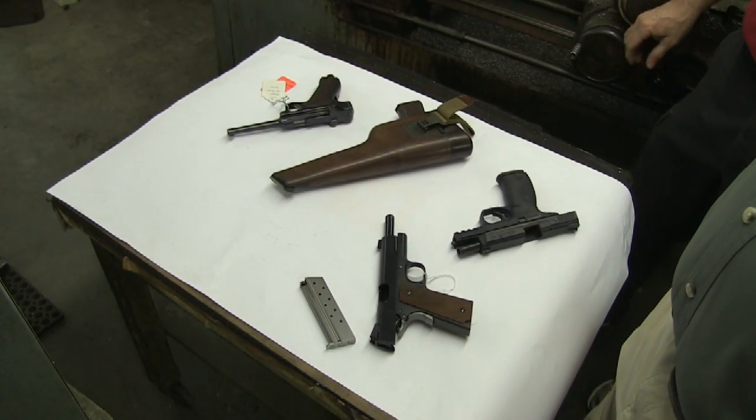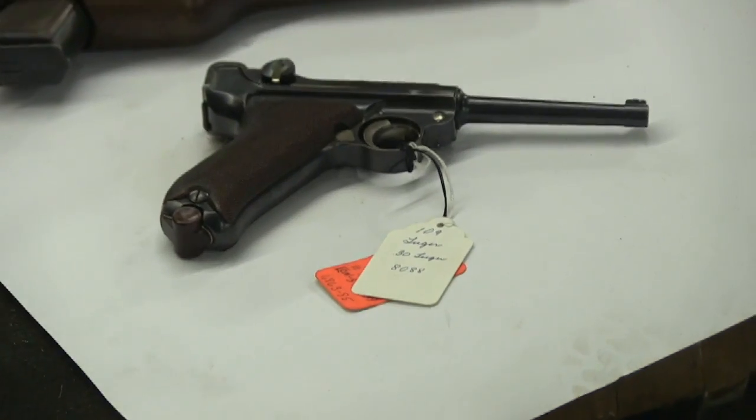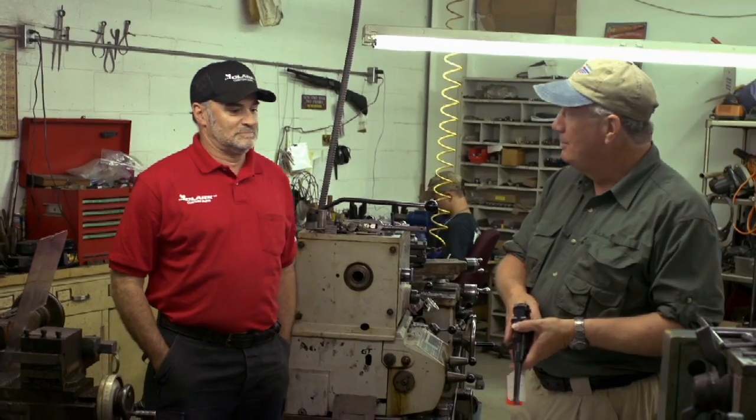The 9mm cartridge is rich in history. It's been used by armies around the world, and you really can't talk about it without talking about the great pistols that have been chambered for this. Jim Clark has been kind enough to join us and show us some of the guns you got here.